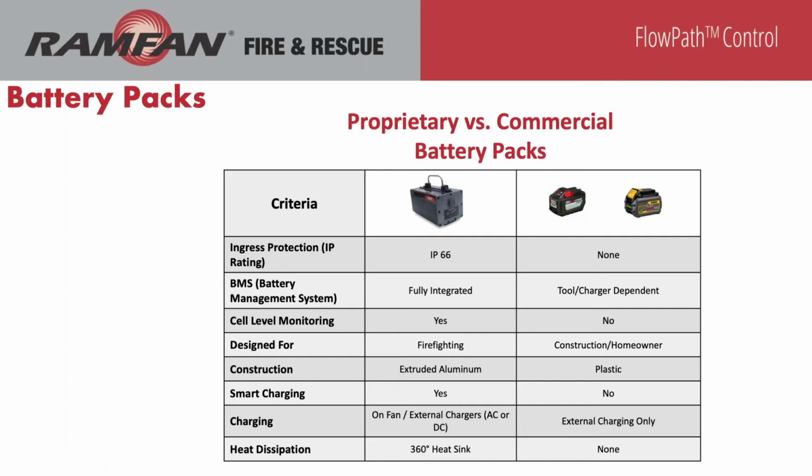Smart charging, we offer external chargers, as I said, or of course the internal charger on the fan itself. And then our extruded aluminum case acts as a 360-degree heat sink for the battery to dissipate the heat, keeping it from shutting itself down.